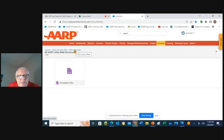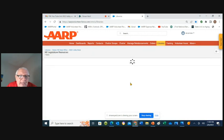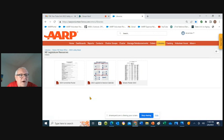So I come back up to the top and click so that I can enter the third folder, Nebraska Legislative Resources. So let's open that one up. And I see there are 3 documents as of today in that folder. Here's the committee roster. Here's the legislative calendar. And here's the senator roster. So I want to pick the calendar. You see the eye. We're going to click on the eye.